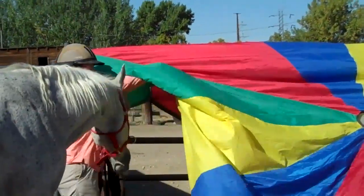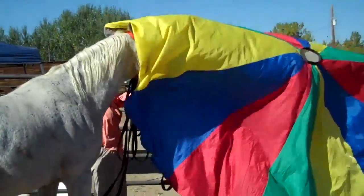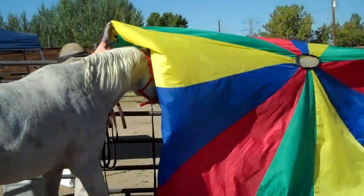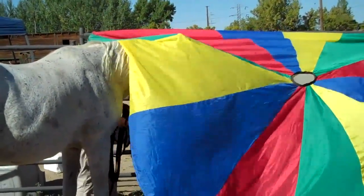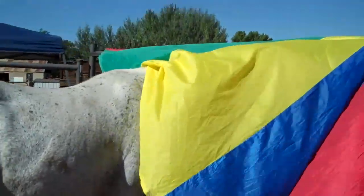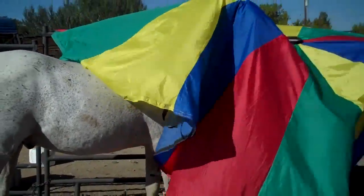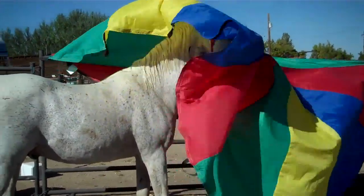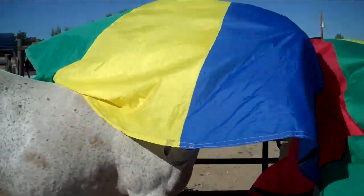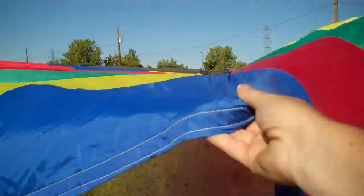First time introduced to the little parachute here. He's pretty much playing with it. Sweet. Might actually. No, I don't need the help. He's doing his own thing. I'll help you out here. Here you go, Pat. You guys can see that. There he is underneath it.